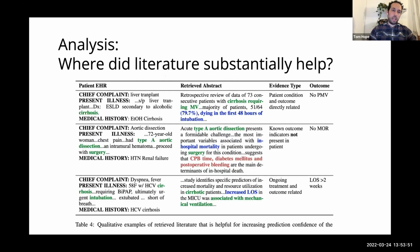And finally, we also conduct an analysis trying to find where the literature substantially helped. This is similar to that example I showed earlier of the patient who is an adult and has type 1 diabetes and hypoglycemia. We explore more in depth in what cases the retrieved literature helps. And we see all kinds of interesting scenarios where different types of matches between the literature and the patient are able to dramatically increase the model's confidence and sway it in the right direction and predict the right label, versus a state-of-the-art architecture that uses only the internal patient information.